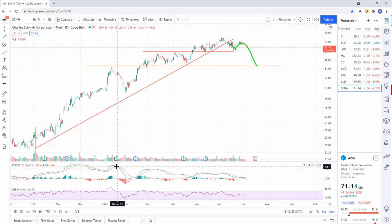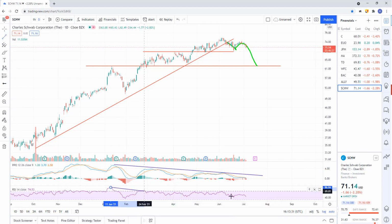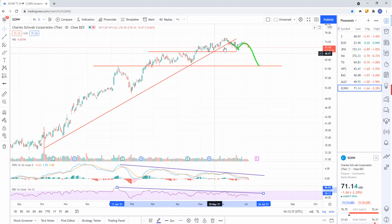I'm not sure where my divergent lines went, but this one had clear negative divergence for quite some time. So it had been building negative divergence all through here, and we finally broke. So now that that uptrend is broken, I think we've started a correction in this stock.